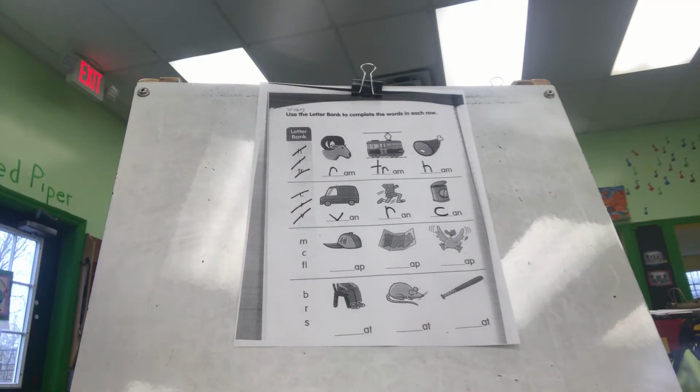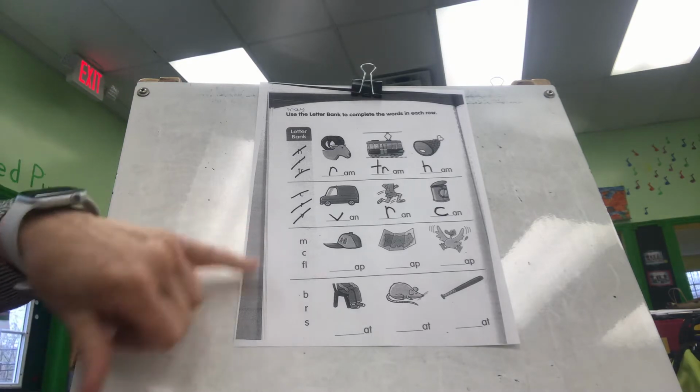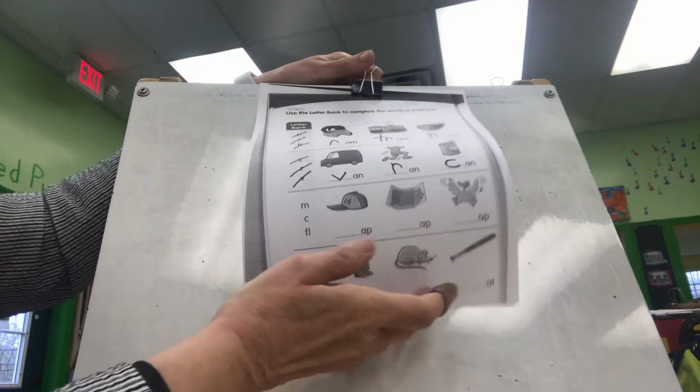I think you can do the next 2 by yourself. Remember to go to the pictures that you recognize first. If you're not sure what one of the pictures is, go to the ones you recognize, then process of elimination will help you. And the last 2 lines have Mom and Dad check when they can. Let's go on to the next page.